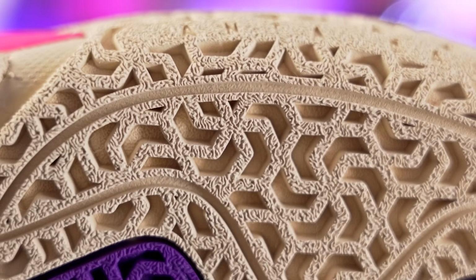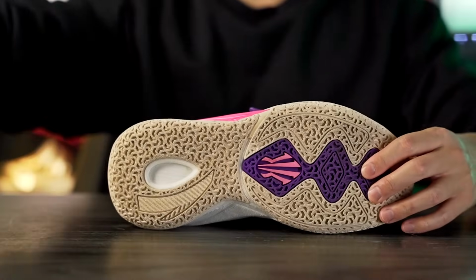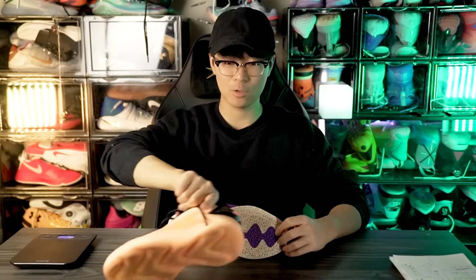And the bite also is really good on a clean court, right? It's definitely not as hard as the A1. The A1 is just really, really good top tier traction, top tier bite. Kai 1 is still really, really good. It's very, very solid, but not as hard of a stop as the A1, right?